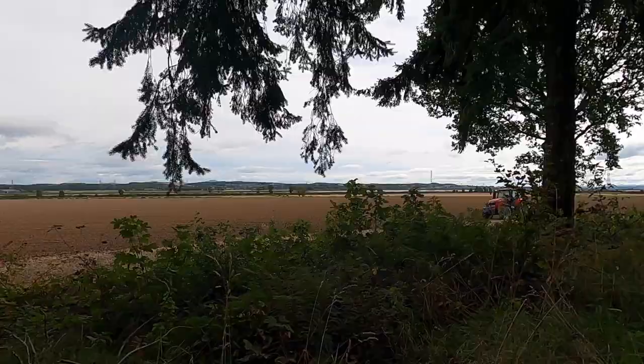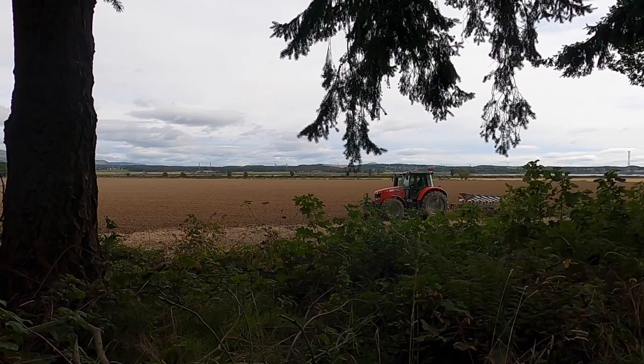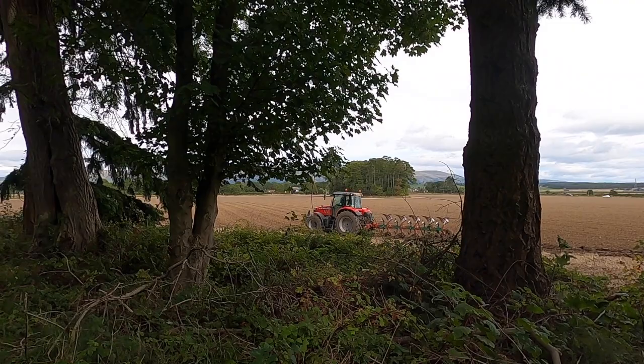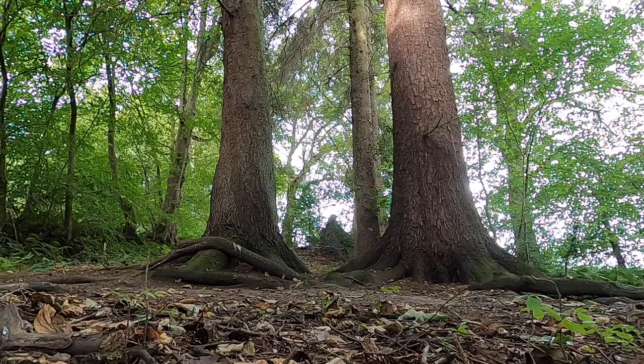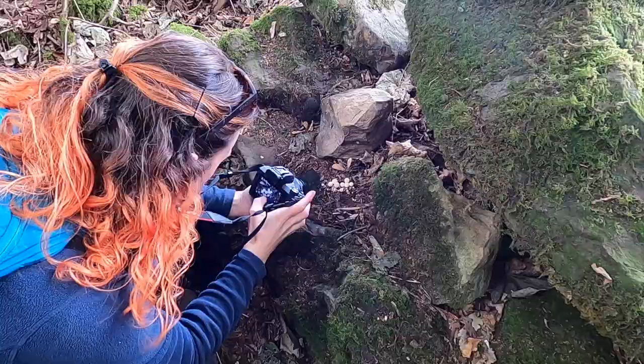You ready, Pops? Ready to get out for walkies? Being interrupted by a tractor, so I hope you can still hear me. Countryside life. Okay, tractor's nearly gone now, so hopefully you can hear me again. This is goodbye! Good boy, well done. Let's go. Jack!